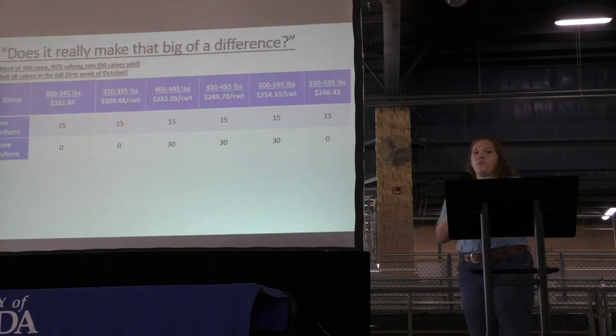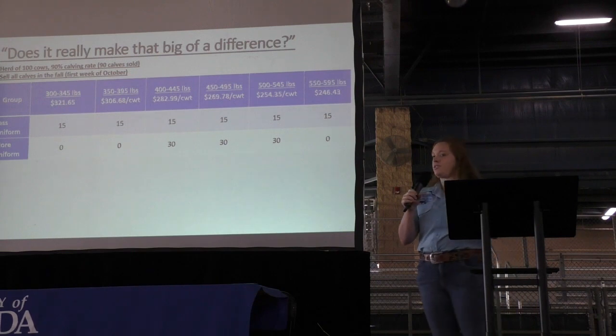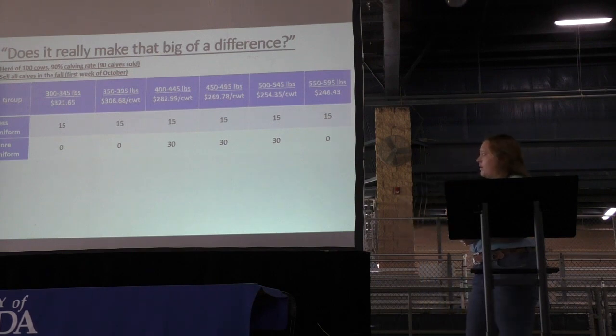So this is a very simple scenario that I put together, and we're just going to walk through it. Let's say you have a herd of 100 cows and you have a calving rate of 90%. So that's 90 calves that you're going to sell at weaning. You sell them all the first week of October. And I put that on there just to show what prices were in October 2023.